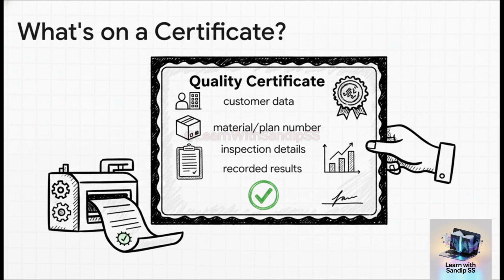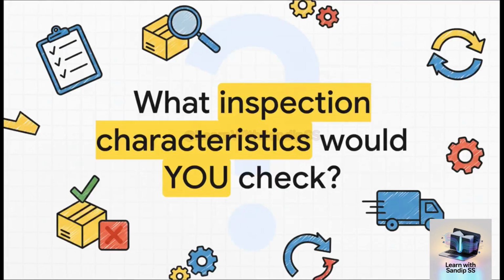You've got the customer's data, the material info, the details from the inspection plan, and of course, the most important parts, the actual recorded results and that final usage decision. This is the final link in the chain. It connects your internal quality process directly to your customer, and it gives them that tangible, physical proof of your commitment to quality. So there you have it.